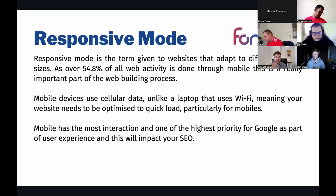There could also be other techniques applied, which we would call lazy loading. What that does is it means that the website is only loading what you can physically see on the screen. And then as you scroll, it starts loading the next bit and the next bit, and it makes your website load a lot quicker.